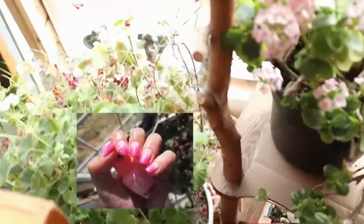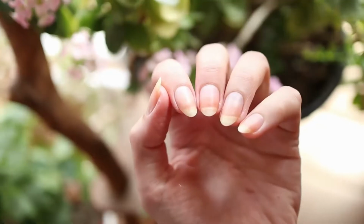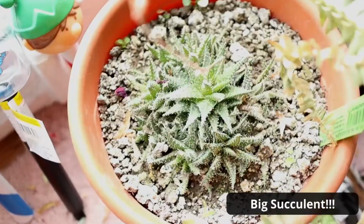This is actually where I take my nail pictures if you were ever wondering. You have 3 windows right here, so that's a lot of light. They're all bare. They're ready to be filmed with. I've just been rubbing coconut oil on them every day. But yeah, another succulent. Look, the elf's looking at the succulent.